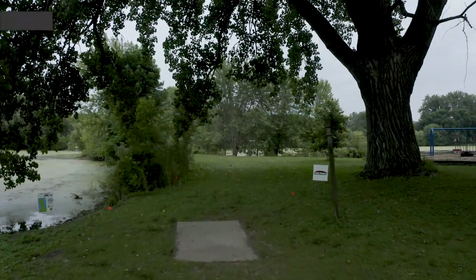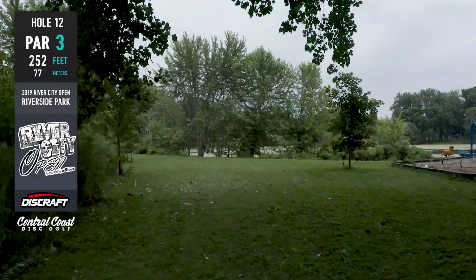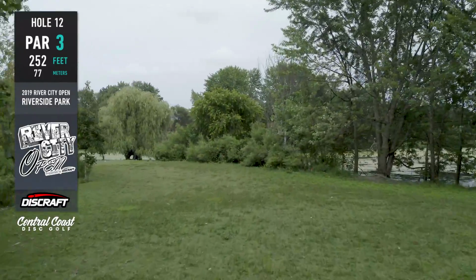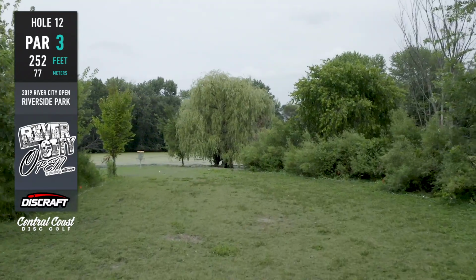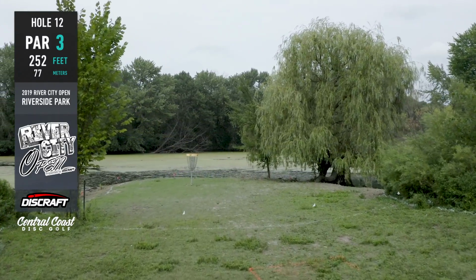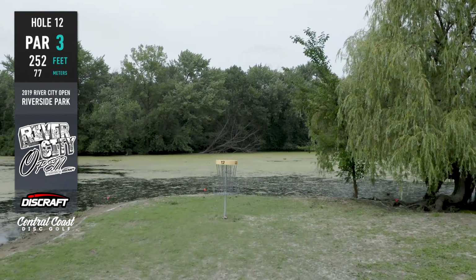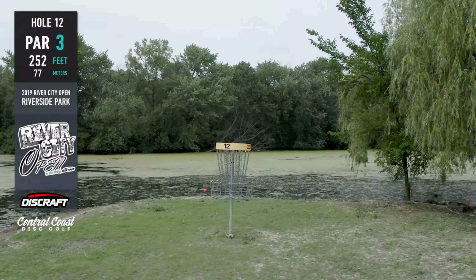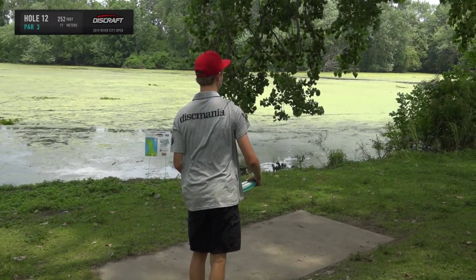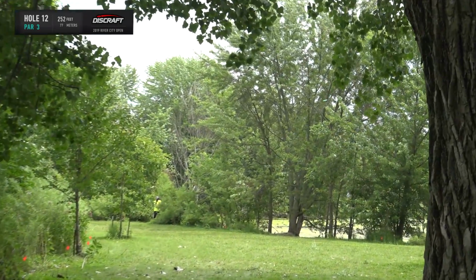Looking to get a little bit better here after hole 12. All right. Yeah, hole 12. Goose Poop Island is what we call it. Not today. 252-foot par 3. It's a peninsula. Backhand putter, mid-range, stable. Just kind of landing somewhere by this circle, staying inbounds. The inbounds is tight to the basket. So usually we have a lot of goose poop. The geese hang out on this peninsula, but the crew and the volunteers did an amazing job cleaning that up and raking it. Wow. Yeah, absolutely amazing.